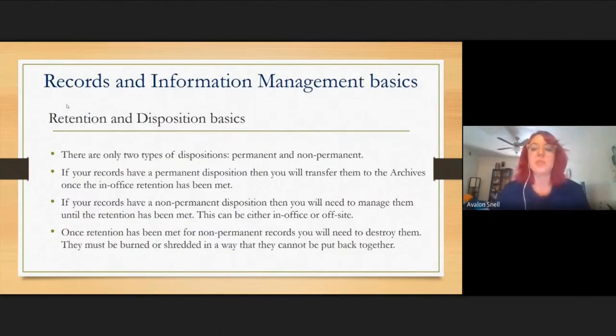But if your records have a non-permanent disposition, you need to manage them until retention has been met. So that can be either in-office or off-site. Off-site can be a storage unit, the state record center. I do realize that if you're a very small special service district, or a very small municipality, that might be, you know, the basement of your building. That's fine as long as you know how it's being treated, you check on it, it's secure. Either way, you can manage it in office or offsite.